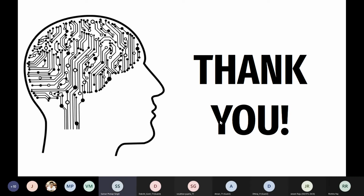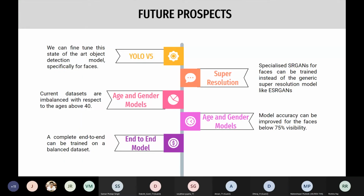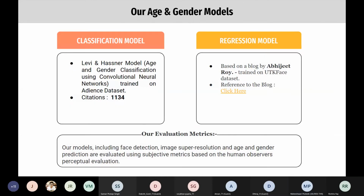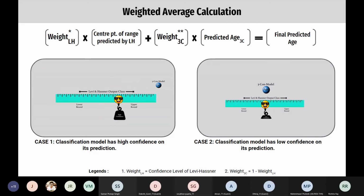Yeah, sorry. Okay. Can you go back? On which slide? I think the second last one. No, not this. I think before this. Okay, before this also. Go back. Yeah, this. Okay. Go back. One slide more.